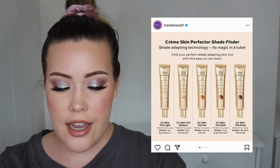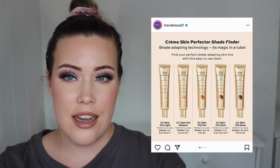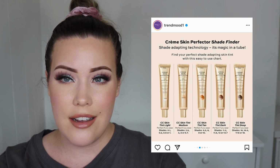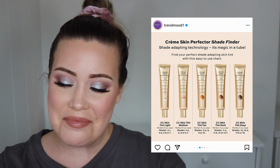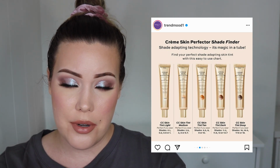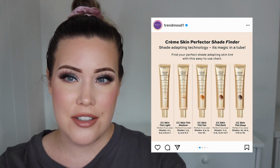That looks really pretty. Next up, I think this is interesting and a little bit hokey. This is another launch by Makeup Revolution. It's the Cream Skin Perfector, and it is like a CC skin tint, and there's only 5 shades. And their reasoning for only having 5 shades is that it has shade adjusting technology. So it adjusts itself to your skin tone. I don't really know if that's a thing. It might just be like crazy sheer to the point where you just don't get any coverage. Like, of course a moisturizer is gonna match your skin tone, it's clear.